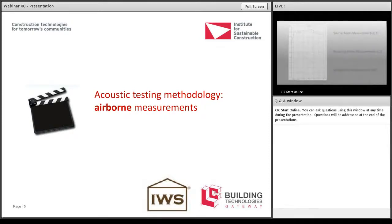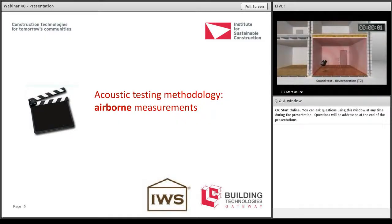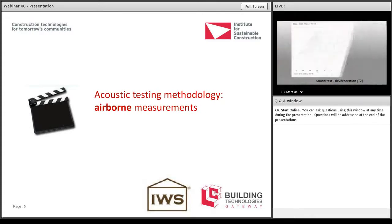At the moment on the screen you can see the typical graph of level difference which you achieve from such a test. Then you see the reverberation time measurements going on. Again, the microphone and the speaker are in the same room. The speaker does the impulse blast, and the microphone measures the decay of the noise in the room when the speaker switches off, and all the noise declines by 60 decibels. That's a graph of typical reverberation time measured inside a reasonably small room.